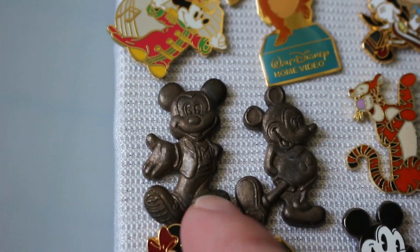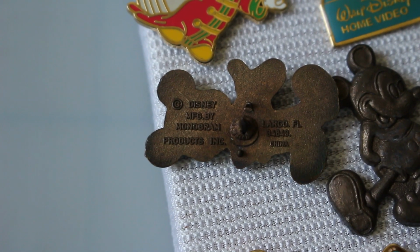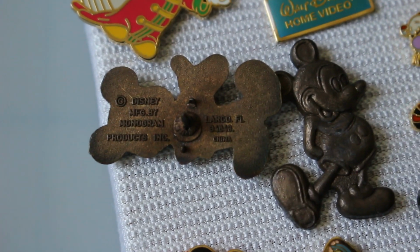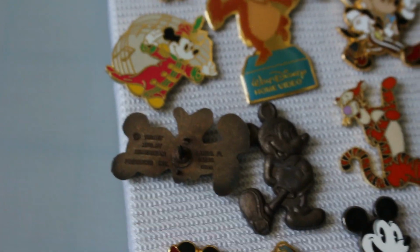They're a thick sculpted metal. Okay, it says manufactured by Monogram Products Inc., Largo, Florida. That's cool. I didn't know they're here from Florida. That's so neat.